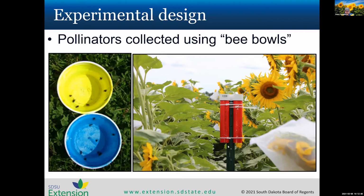And so here's what we use. We use the fence post and then PVC pipes that were cut down, and then they have a coupler up on top. And that coupler is big enough that these little cups can fit in there, and these cups are painted with fluorescently dyed paint. And so the yellow and blue with the fluorescent dye in there mimic flowers. So it's going to be very similar to what the bees are actually looking for on a sunflower or other flower when they're looking for resources. And so we put those right at the sunflower head height.